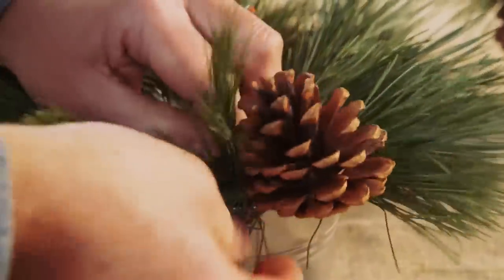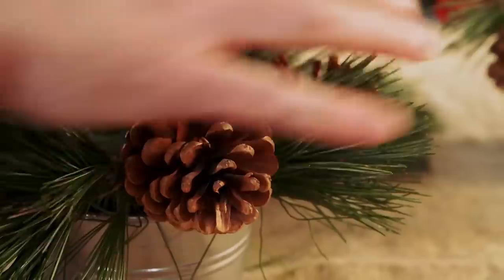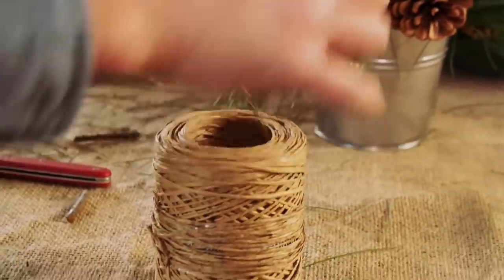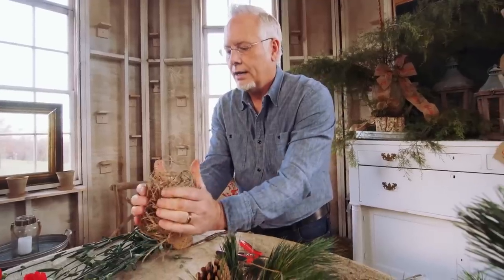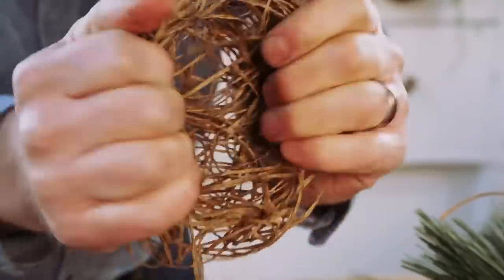So we're going to tie a couple of those just like we did on the last one. Then we're going to take our bind wire. So this is a craft wire that has wire on the inside of it. Okay, so now I'm going to take this and I'm just going to make it into a ball. Don't try and overthink this. This isn't hard. Then what we're going to do is we're going to take it and we're going to make that ball into a nest in the center of our bouquet.